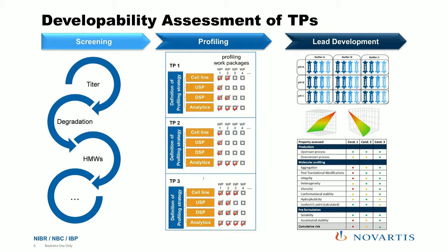Last but not least, when we then take the final two lead candidates throughout the lead development process, we're really focusing on improving the manufacturing process to a certain extent, to be able to deliver high quality material in gram scale, as mentioned before, for example for dose range finding studies, but also to have a very solid purity of the material when we are entering the pre-formulation assessment studies. And at the end of this, we do have a thorough report which comprises all the data collected and assessment done throughout the screening up to the lead development.